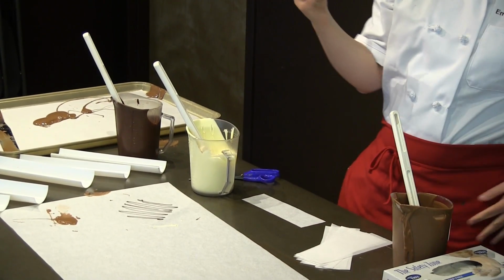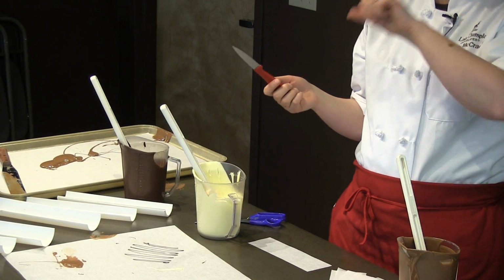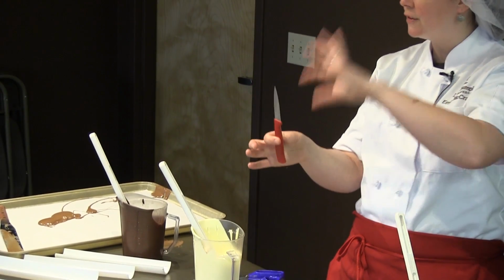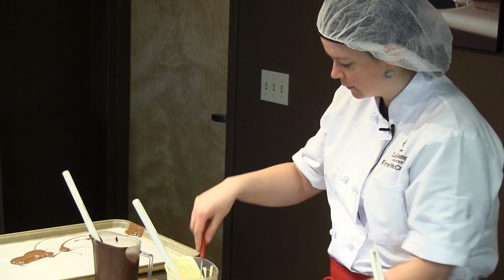So you can use any kind of knife. The knife that you use will determine the shape of the petals that you make. So you could do a butter knife if you want more of a rounded petal on the end. I like to use my pointy knife so I have nice pointy edges on my petals. So any sort of knife is fine to do this.